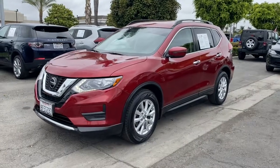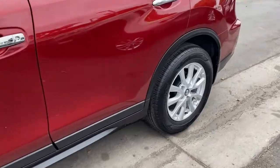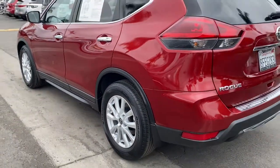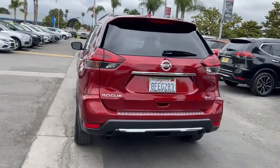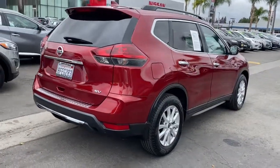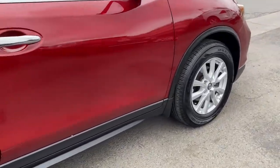You'll have love at first sight with the 2018 Nissan Rogue. This vehicle is an outstanding buy with fewer than 40,000 miles on the odometer. Style, security, and efficiency blend beautifully in this Nissan Rogue, the handsome, family-friendly compact SUV that offers standard driver assist safety features and a smooth, responsive ride.